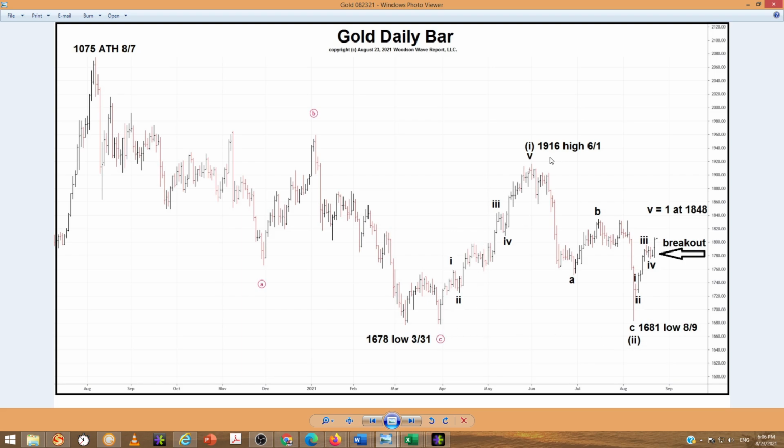There's our 1, 2, 3, 4, 5 up. For 1 on June 1st at 1916, the ABC low, the 1, 2, 3, 4, and the breakout. You can see 5 equals 1 at 1848. So we're long gold against that 1678 low.